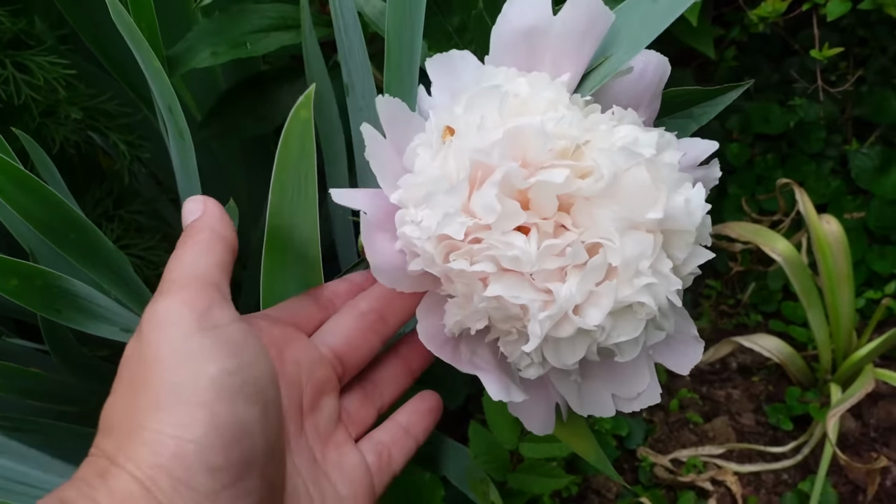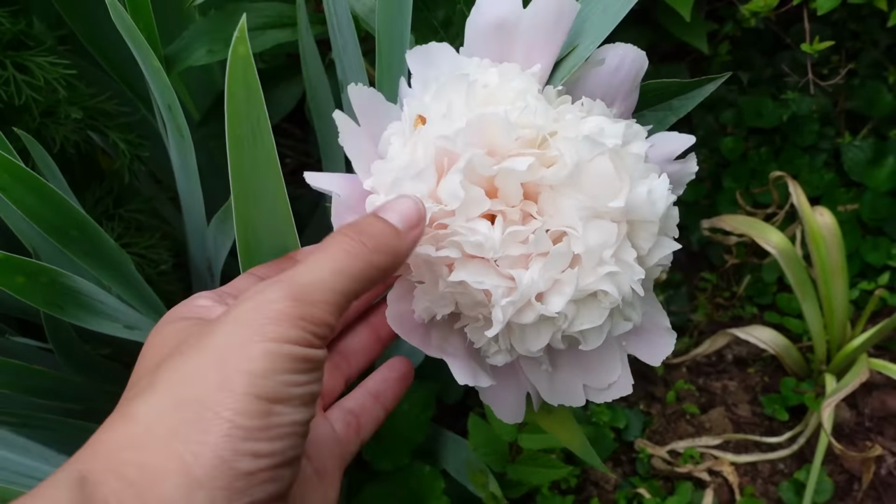If you have any idea what variety this is, please let me know. I am dying to know what the variety is. I'm thinking maybe it's My Love. It's definitely an early variety. Light pink petals around the edges with a really, really ruffly center.